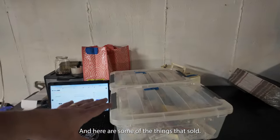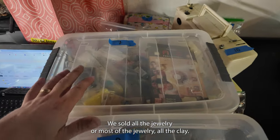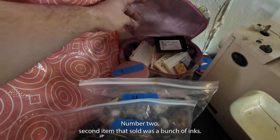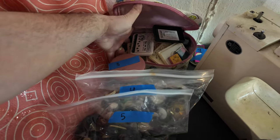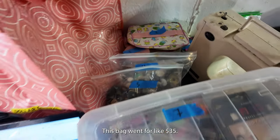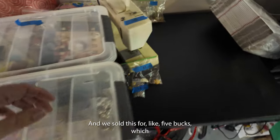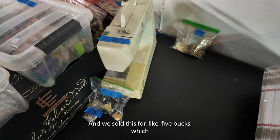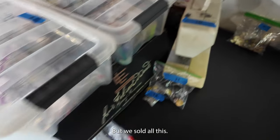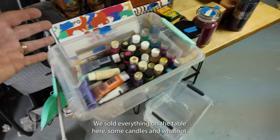And here are some of the things that sold. We sold all the jewelry, or most of the jewelry, all the clay. Look at this. The second item that sold was a bunch of inks. Remember this? The ink and the stampable ink and stuff. This bag went for like $35. I couldn't believe it. And we sold this for like $5, which I thought would go higher, but I didn't think those would go high at all. But we sold all this. We sold everything on the table here.